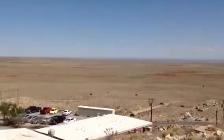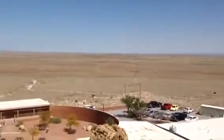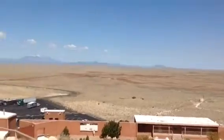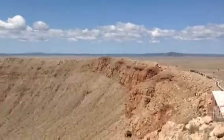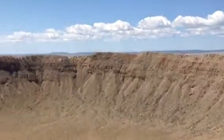April 18th. I got wind noise here. We're about 40 miles east of Flagstaff, Arizona, and we're at the most well-preserved impact crater on Earth right here.